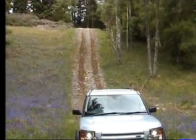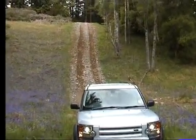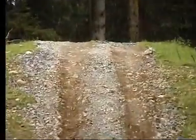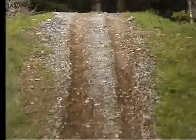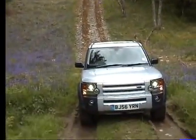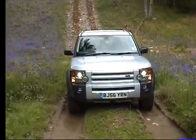So even with the traction control, 2/3 of the way down, you feel a little bit of breakaway with that. Right, yeah. The thing is, what we've done is we've put some cement in there as well, just to try and hold it. But how deep does the cement go?